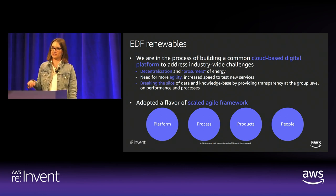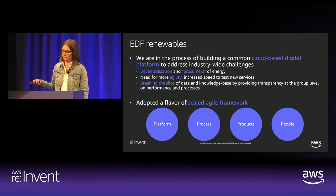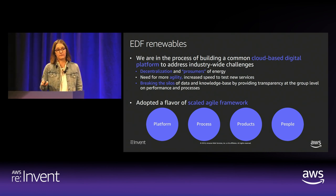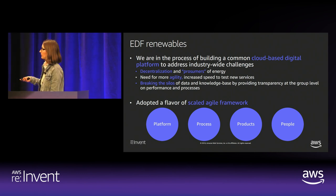The first one is the decentralization of energy and the fact that consumers are becoming prosumers. They want information on the energy that they're using and on the assets that they own. And so we believe that we need to set ourselves up towards that future where we need to service and give information to all these end customers through a microservice approach.